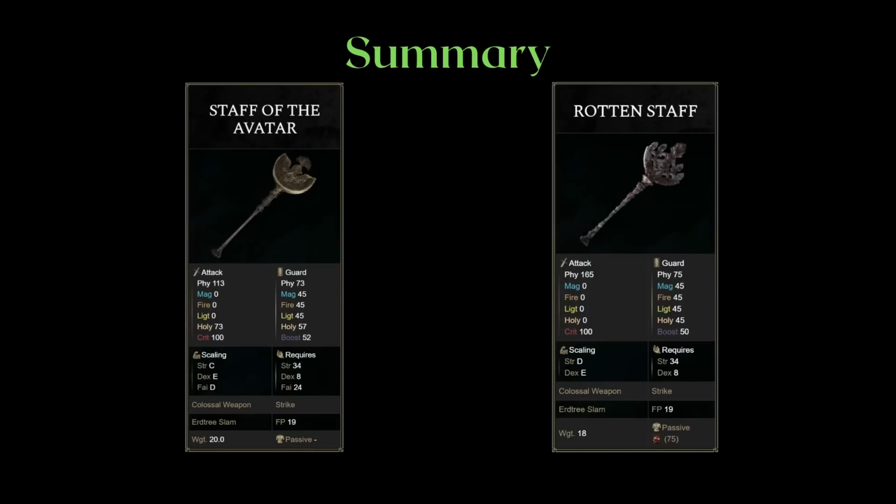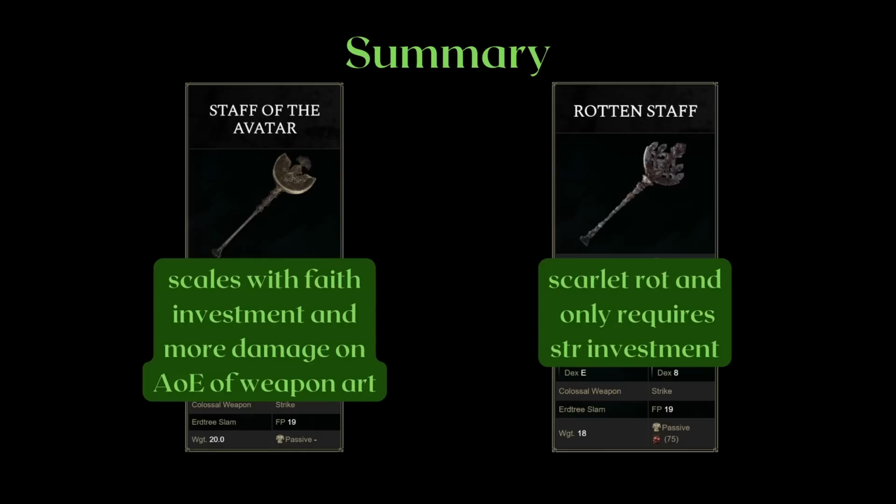The Staff of the Avatar and Rotten Staff have the same unique weapon art, but there is a difference. The Staff of the Avatar also has fate scaling, allowing you to scale your AoE and do more damage on your weapon art. The Rotten Staff, on the other hand, is easier to invest in as it only requires strength investment. It also applies Scarlet Rot while being 2 weights lighter than the Staff of the Avatar. The trade-off is, of course, you do less damage on your weapon art, which is a big reason you would pick one of these staffs.